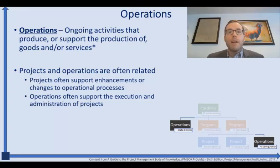and then repetitive, creating the same outputs over and over again, producing repetitive results as opposed to unique results. We see further down the slide that there's often a relationship between projects and operations, right? You might have a project that is supporting the improvement of an operational function. You might have operations that support the execution of projects.